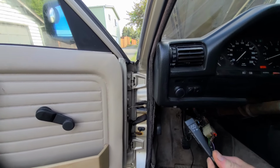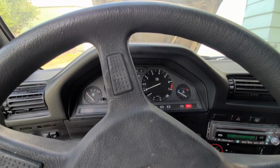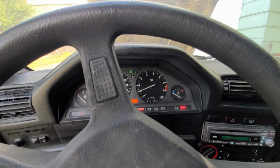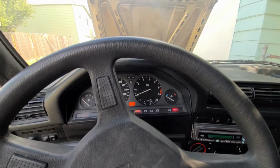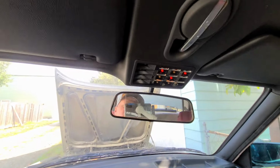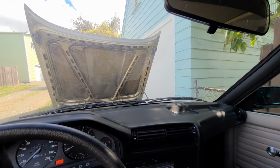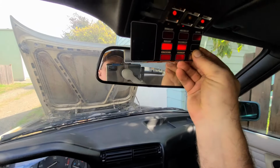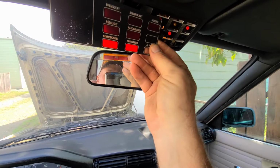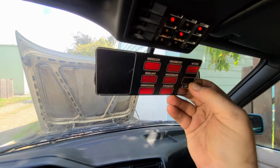Let's see here. Yep, I got turn signals. That one's blinking faster because that one is bad. I've got a warning light. I've got the things on the little piece here. The motor roll, Wasser and Bremslicht are all not working.